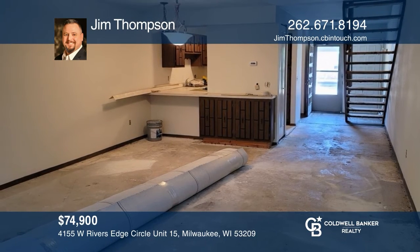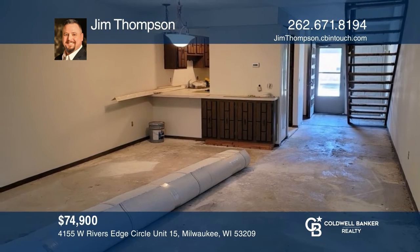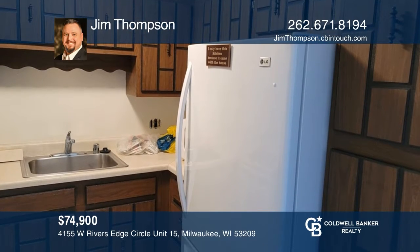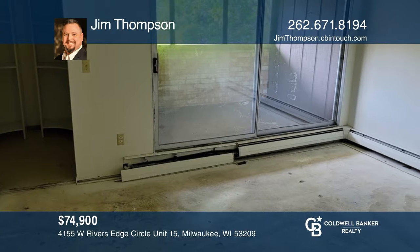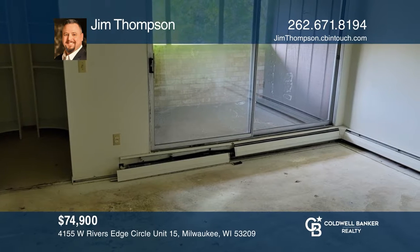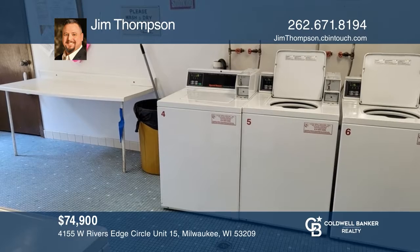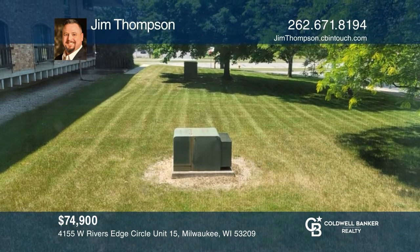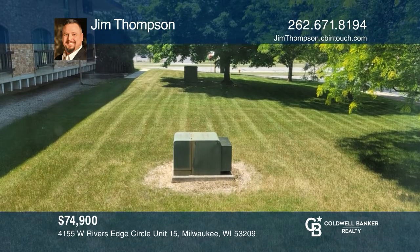This is an excellent opportunity to make this open concept two-bedroom, one-and-one-half-bath home yours. The master bedroom has a walk-in closet and private deck. On-site laundry is only a few doors away. Heat is included in the condo fees, and the complex amenities include a pool and tennis courts. Jem Thompson can tell you more.